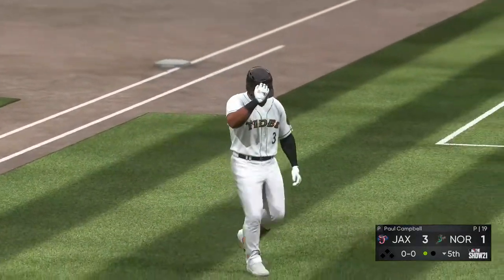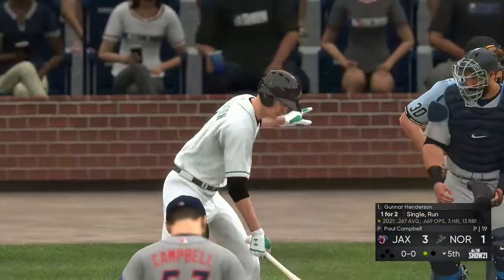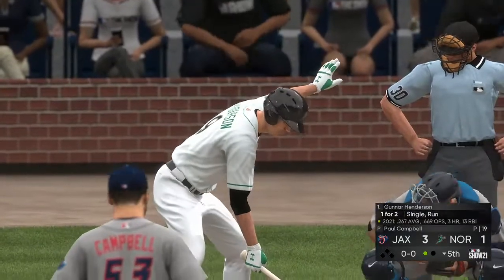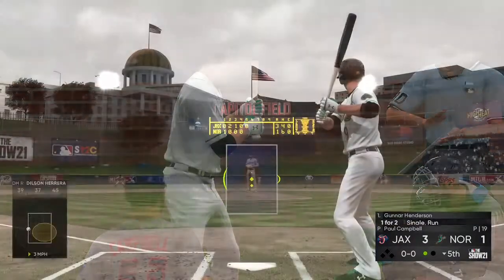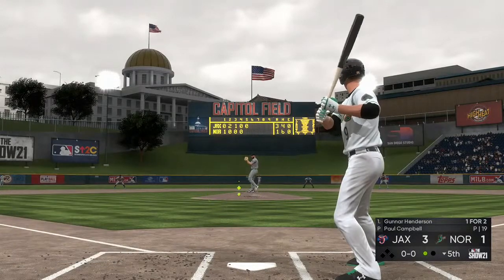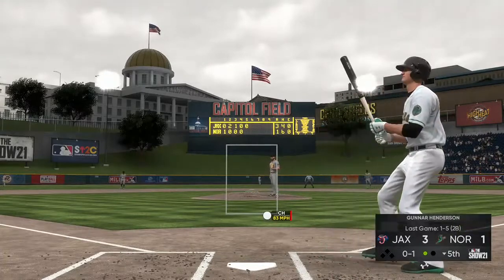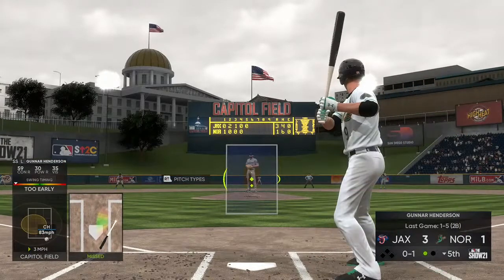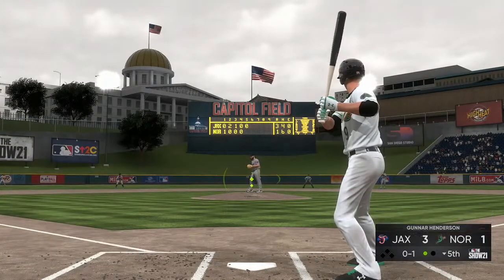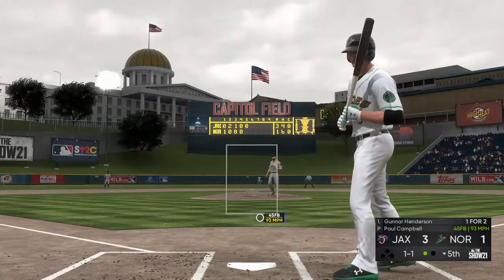Now batting, shortstop, Gunnar Henderson. Now back to the top of the lineup. Stepping in, Gunnar Henderson. 1 for 2 on his line so far in the game. Ready to deal. Here comes the first pitch. And that's by him. It's 0-1. 1 out, nobody on. And low, it's a ball and a strike.